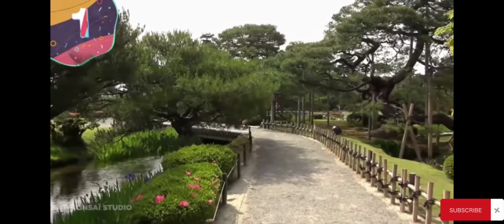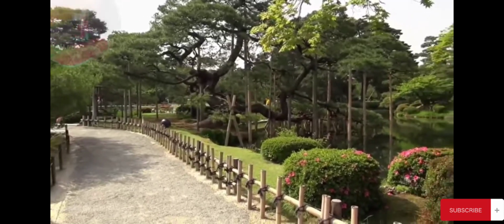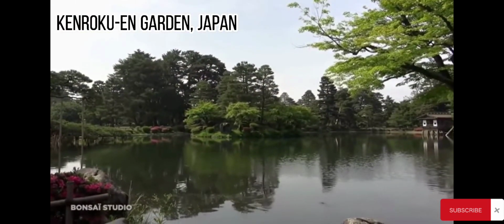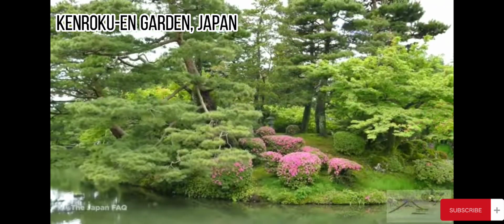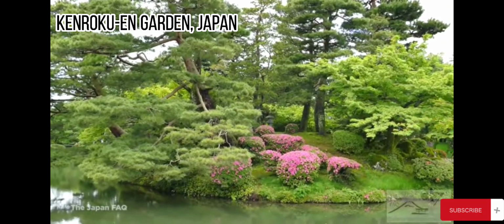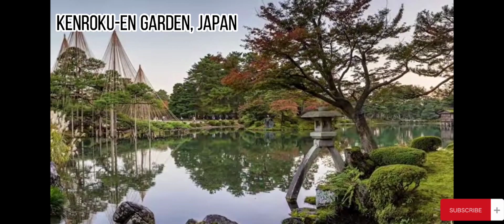Number 1. Kenroku-en. Considered to be one of the three great gardens of Japan, Kenroku-en is a stunning private garden in the city of Kanazawa. It's one of the oldest surviving gardens in the country, having been developed between the 1620s and 1840s, and remains one of the greatest examples of Japanese horticultural design.